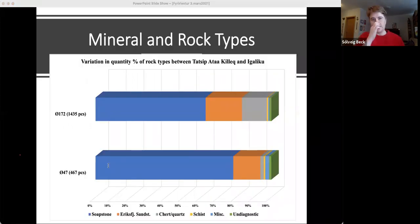In this bar graph, we can see the main rock types represented in the finds that were found in the two middens. Only finds that could be phased are considered here. Finds from test trenches could often not be clearly connected to the main excavation sites and were therefore set aside, but they would not have changed the overall trends much in any way.